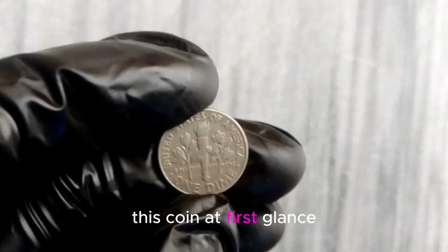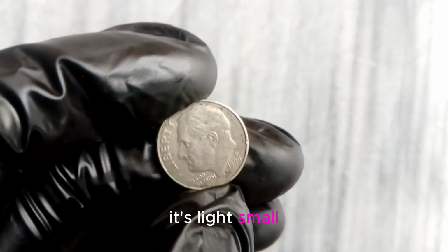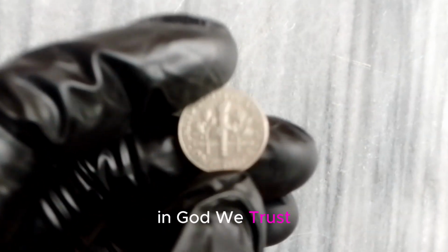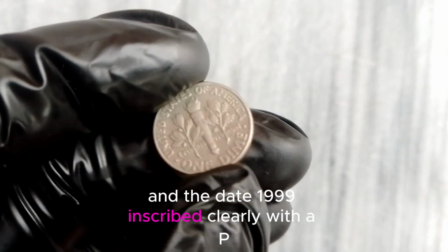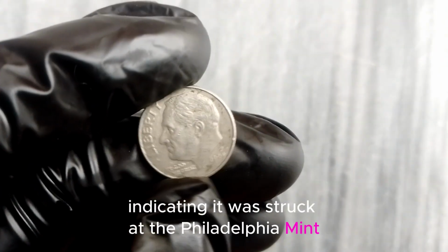This coin, at first glance, might appear ordinary to the untrained eye. It's light, small, silver-colored, and bears the familiar "Liberty, In God We Trust," and the date 1999 inscribed clearly, with a mint mark indicating it was struck at the Philadelphia Mint.